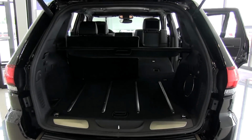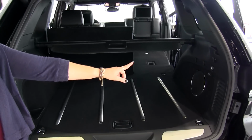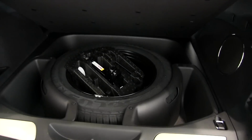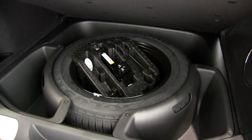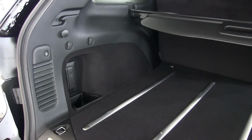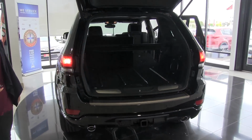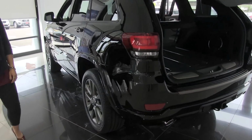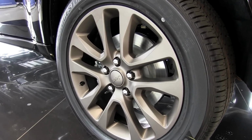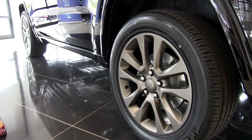Here's a look at the cargo space in the back. We do have a cargo cover, also a subwoofer in the back there, another power outlet, and then there is a spare tire and some more cargo space around that spare tire here. Also a little flashlight back here in case you ever need it. And then this button here will close the lift gate again for you. And then let's take a look at the wheels. So these are the 20-inch wheels specific to the 75th edition package, but we do have many other different sizes and styles available depending on which trim level you choose.